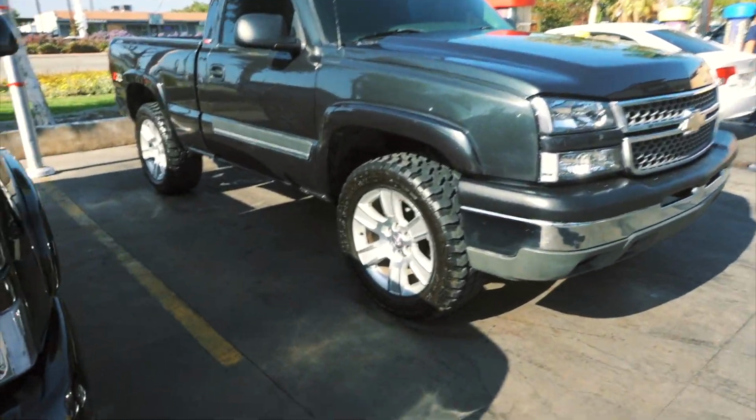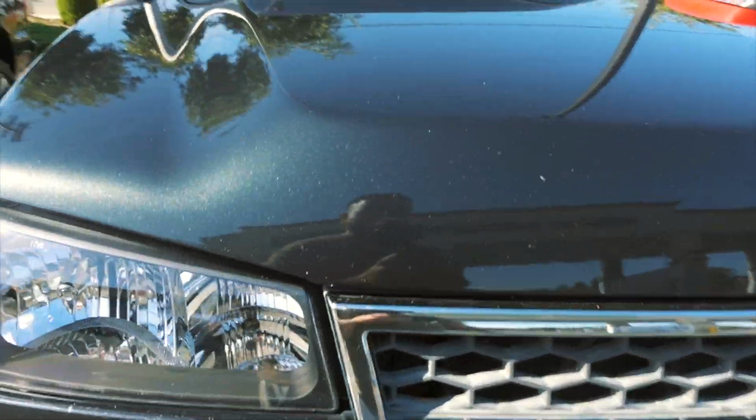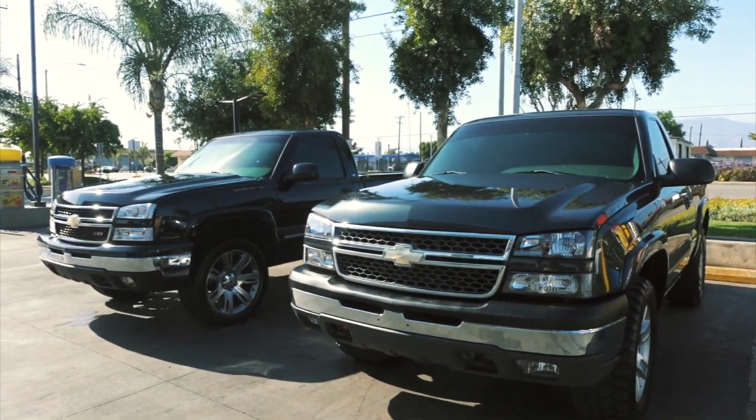Then we have Lalitos. Aquí tenemos unos de los toys de Lalitos Toys. Ahí está, qué perra. Z71 de botón también. Las dos son de botón. But yeah, we're just gonna go take some pictures.